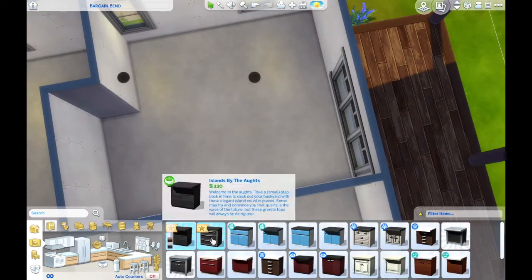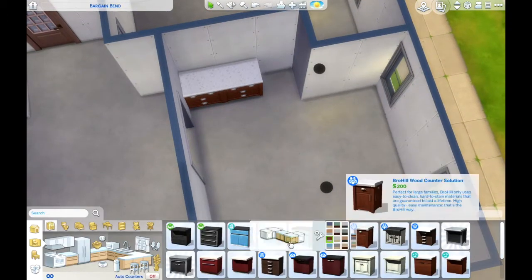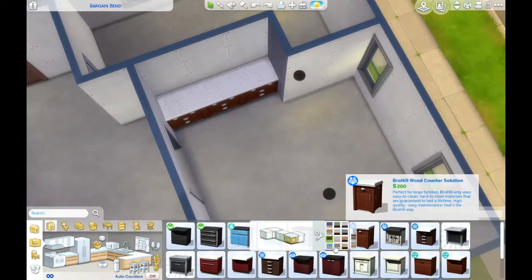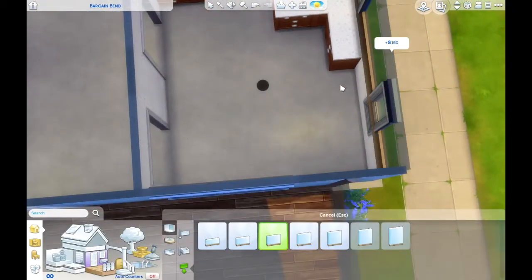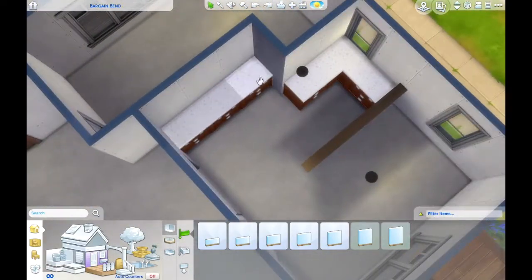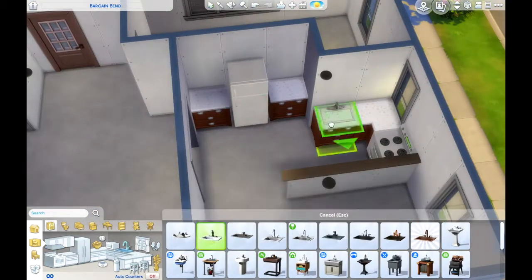I got a little sidetracked, but I'm in the interior now, and I followed a floor plan that I found online of really simple cracker style houses. And I thought it was interesting, so I decided to stick kind of with the one that I found online. And this is where the kitchen is.